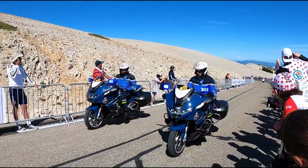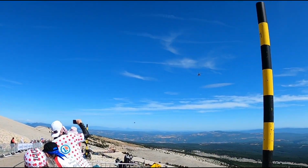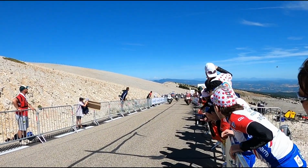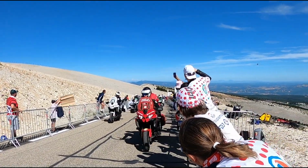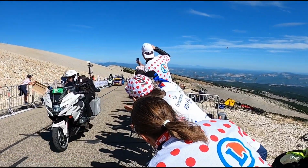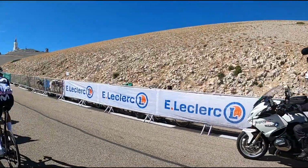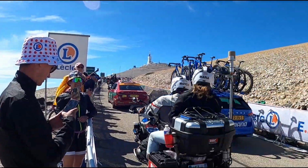So we then followed the race on the radios, watched as the helicopters came round, and knew that we were in for a real treat. It had been an incredible race up the mountain, and it was continuing at a pace towards us. As the lead group came into view, the noise went off the scale. They hammered past us, and we knew it was going to be an amazing finish, right up there at the top.